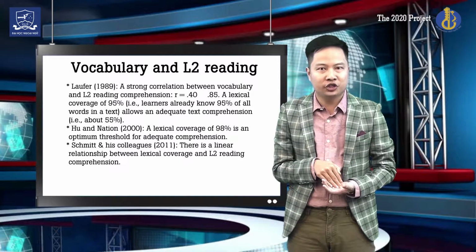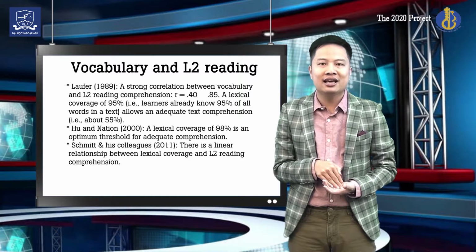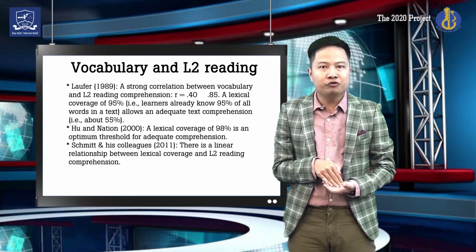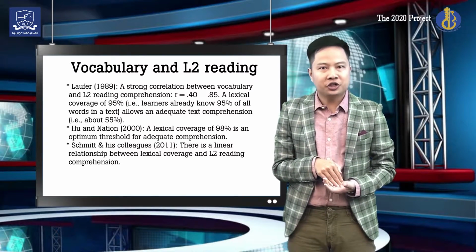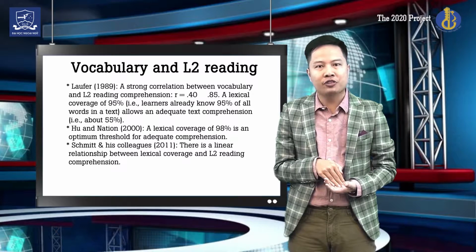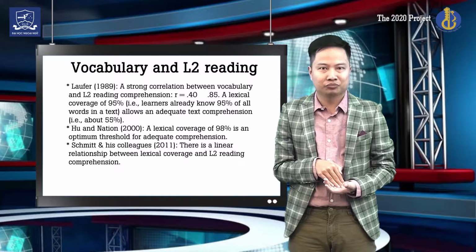Schmitt and his colleagues in 2011 took a different approach, investigating each percentage point of coverage between 90 and 100% in an attempt to describe the overall relationship curve between coverage and comprehension. This revealed a linear relationship between the two, which suggests that the coverage level required depends on the degree of comprehension aimed for. Based on the data, if 60% comprehension is the goal, 90% lexical coverage is needed.